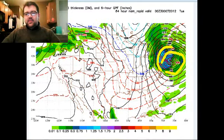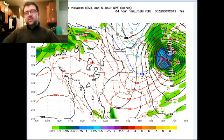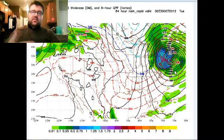Look at all these isobars tightly packed. This storm is what we would call bombing out or experiencing bombogenesis. Basically what that means, or the criteria for that, is we measure pressure by millibars, air pressure.